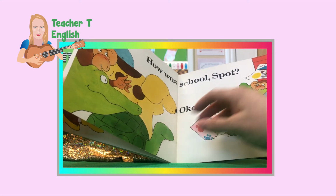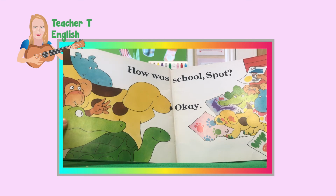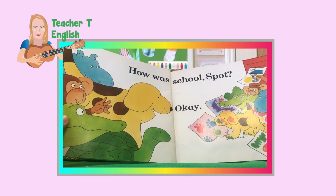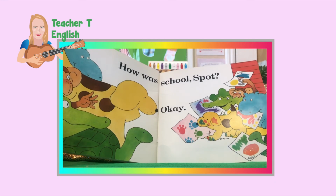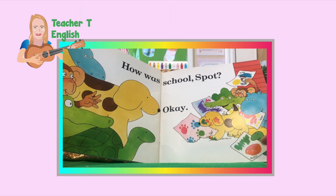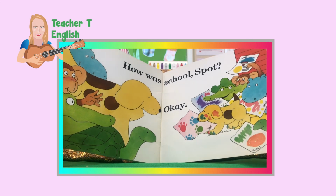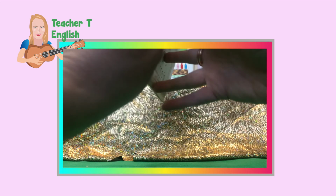It's good that he loves school. How was school, Spot? Okay. Oh, look at all the friends he's made. What are their names? Let's read them. Spot, Tom, Claire, Helen, Steve. The end.